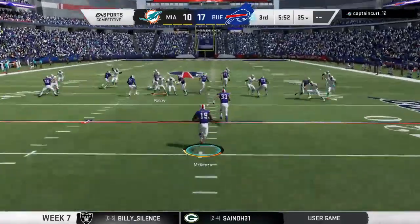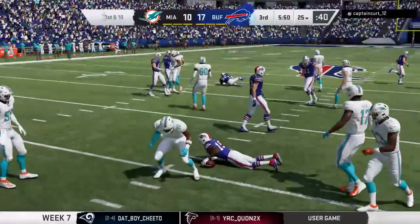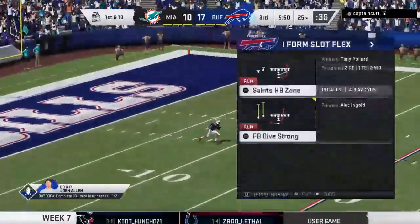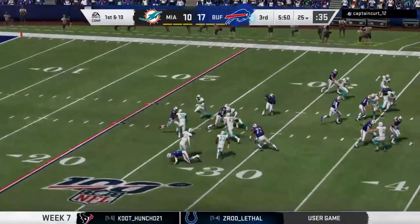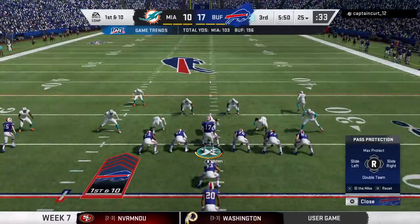This fielded at the 2. And not a bad return here. He gets it out to the 25-yard line. At their own 25-yard line. Buffalo offense ready to go for their next drive.